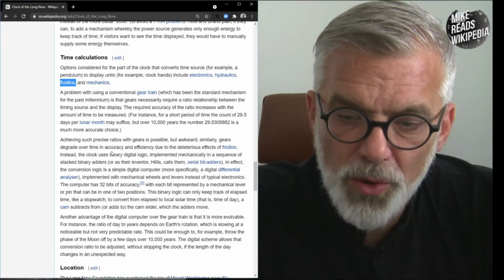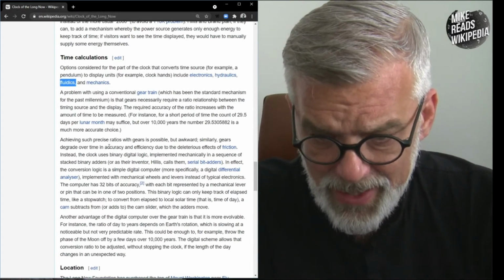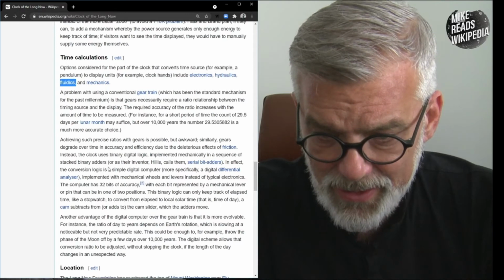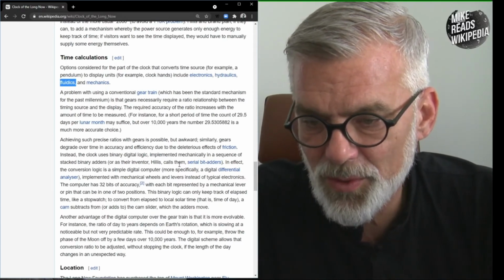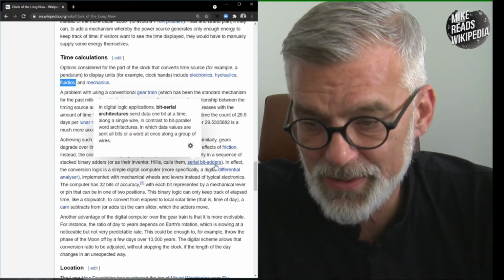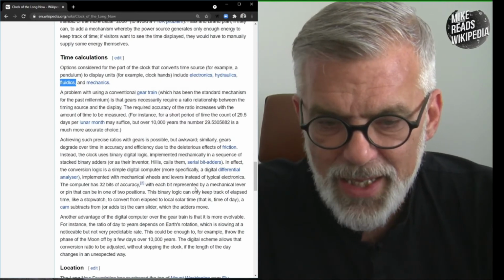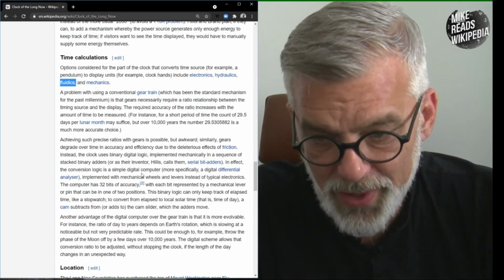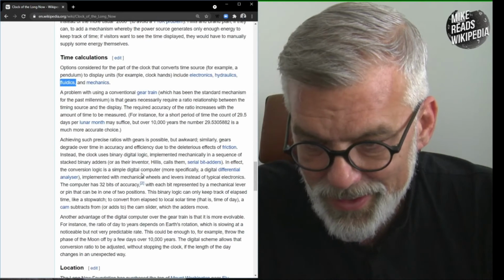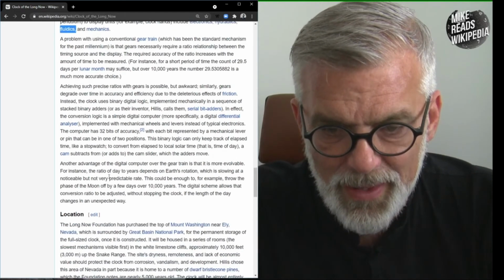Instead, the clock uses binary digital logic, implemented mechanically in a sequence of stacked binary adders, or, as their inventor, Hillis, calls them, serial bit adders. We won't bother looking that one up. In effect, the conversion logic is a simple digital computer. More specifically, a digital differential analyzer. Many words to look up here.